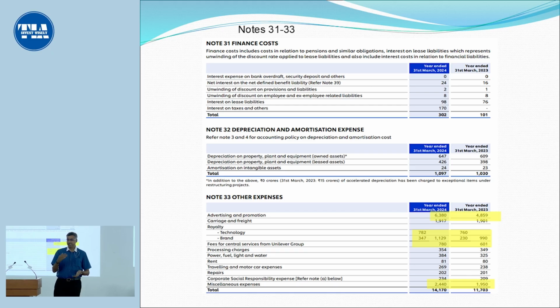Your sales and advertising expenses have gone up. Actually, you are buying lesser goods. You are giving more rebates. You are giving more discounts, and your advertising promotion expenses are also going up. But your sales is not going up that much. So the company is struggling.